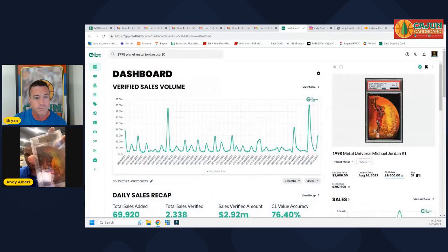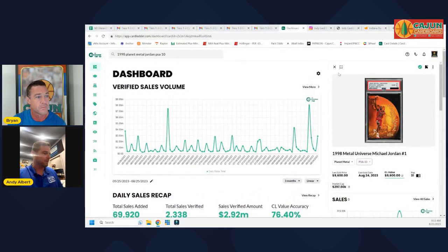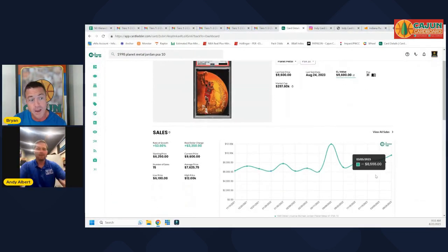Oh, yes. There we go. Bad glare. Sorry, man. Everybody can hopefully see that. But that's the card. I had a Beckett 9.5, and I got lucky enough to snag it in a PSA 10 last night on the premier auction for $9,600, and I think that was a steal in my opinion too. That's it right there. Yeah, that's the card.